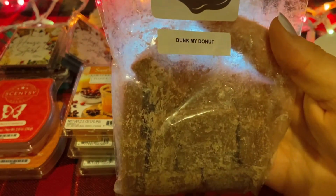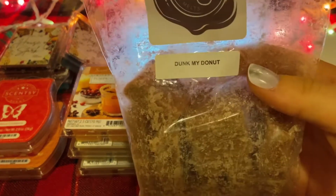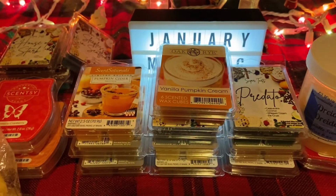Anyway, Dunk My Donut. This bag looks horrendous, but it's just because her wax is kind of soft. That's most of a bag. I love that scent, and I will be buying it again. I have more from Rose Girls. I have a little bit left of Carbs. Again, the bag looks pretty heinous, but it's just because it's soft.